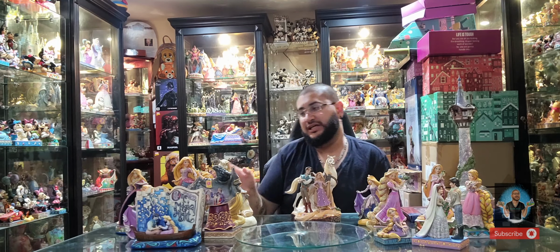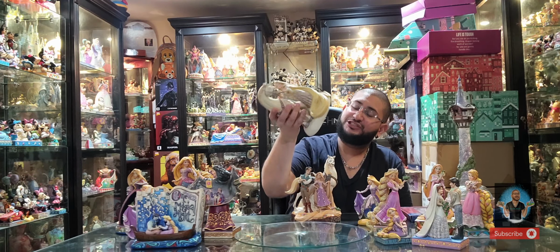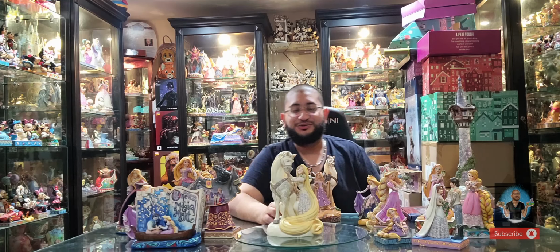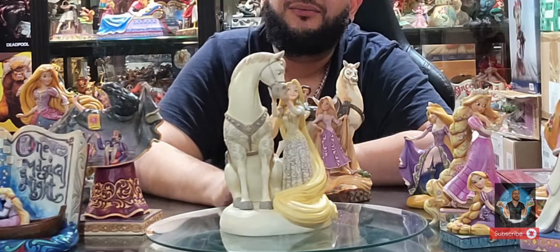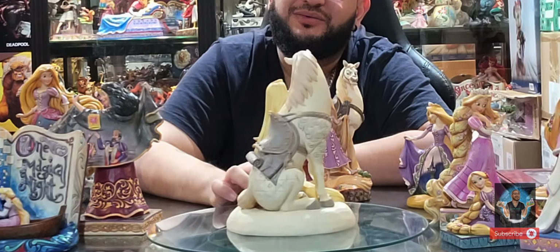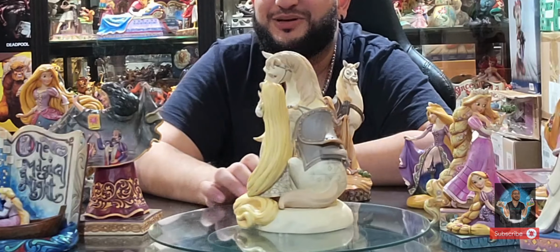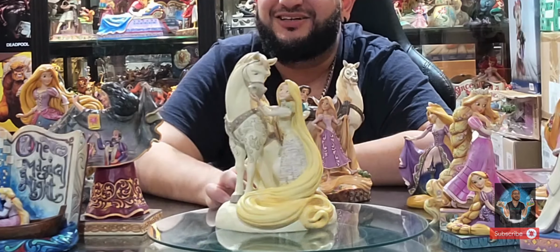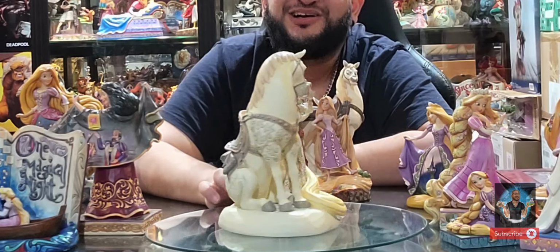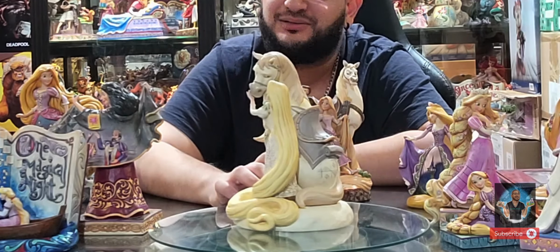What's next? Next we have Innocent and Ingenue. And this one right here, as you zoom in, is part of the White Woodland series. And this was Jim's rendition of Rapunzel in the White Woodland series. It's crazy how much animosity there was between the horse and her, and in this one, they are just getting along. It's almost like towards the end of the movie. And they have this endearing look. The way the horse looks down at her and she looks up at the horse is absolutely gorgeous.